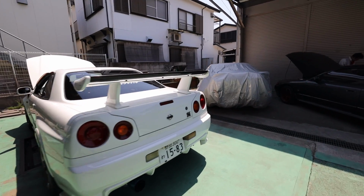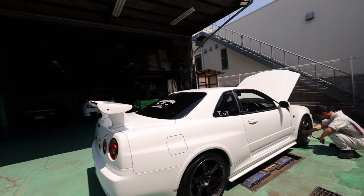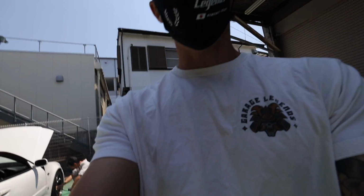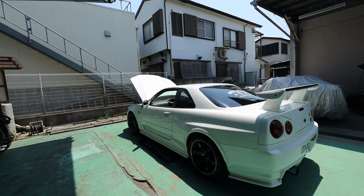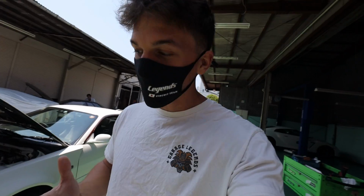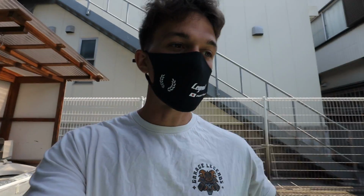So currently, right now, Shimada-san, who's going to be the head tech on today's project, took measurements of all four corners and now he's adjusting tire pressures. I'm guessing the tire pressures were a little bit too high. I did notice that it's bouncy, and that could be caused by the high pressure in the tires. So he's dropping tire pressures a little bit. Very excited to see what the Aragasta suspension looks like and of course feels like. You could definitely tell that these are going bad. Having a fully refreshed suspension system is going to be so nice.